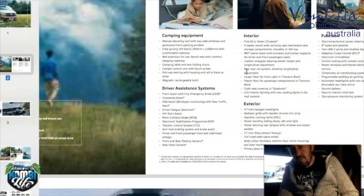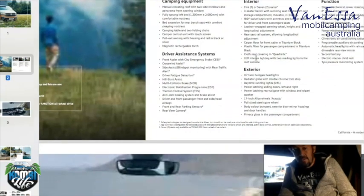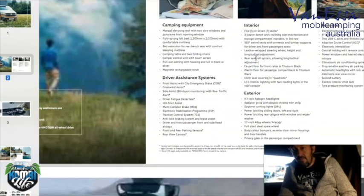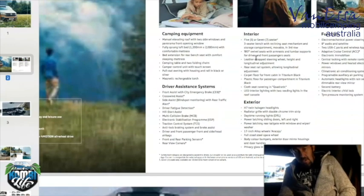The TDI 340 is a Euro 6 with optional 4Motion, and the TDI 450 is also Euro 6 at 146 kilowatts and 450 newton meters, as opposed to the 110 kilowatts and 340 newton meters in the TDI 340. Both, however, have the exact same towing capacity of 2.5 tons with 100 kg downhaul weight, so both very capable, and both will work very well for most needs in Australia.